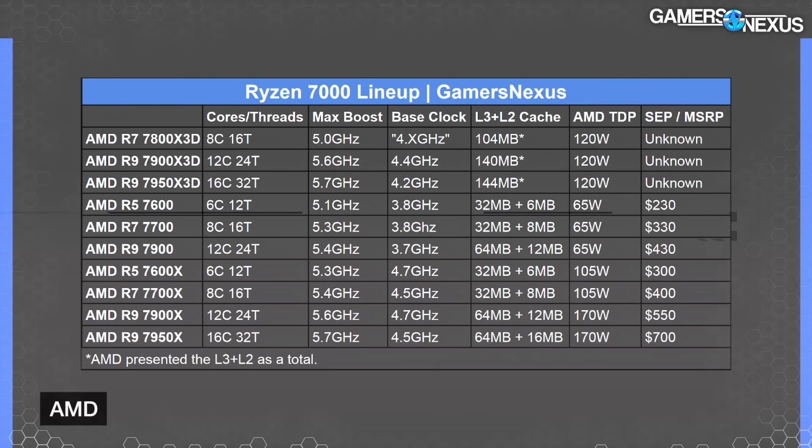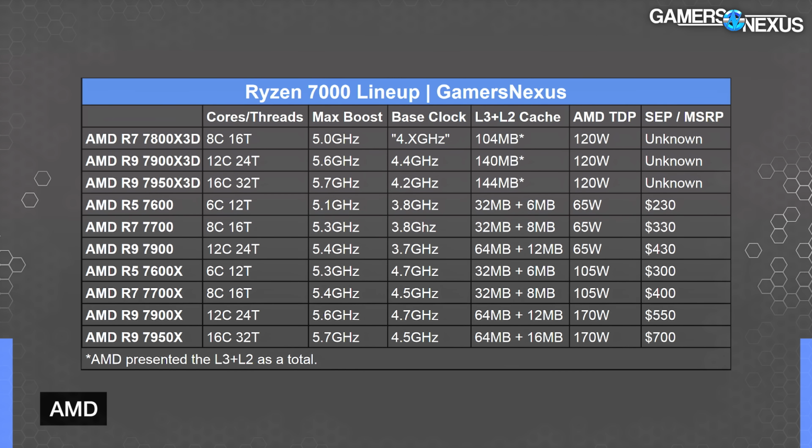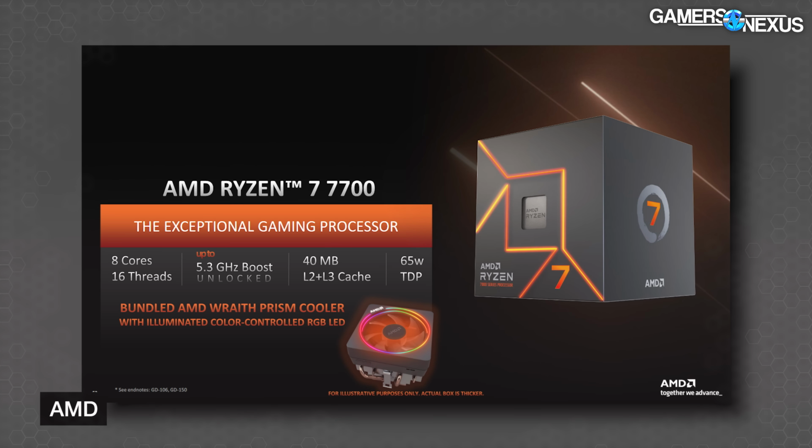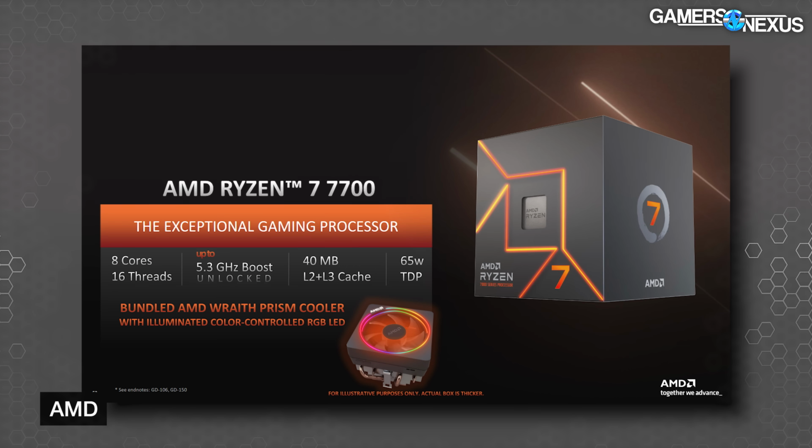The R7 7700 is next with 8 cores and a boost of 5.3 gigahertz. It's priced at $330, which is also $70 less than its X counterpart, and the street pricing variable, obviously. The 7700 will come with a Wraith Prism stock cooler. Still not amazing, but better than the Stealth. And this one will have to work pretty hard to beat the 13600K at the same price point.